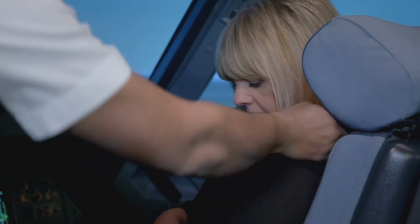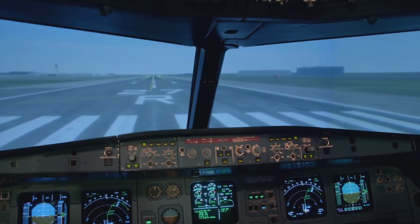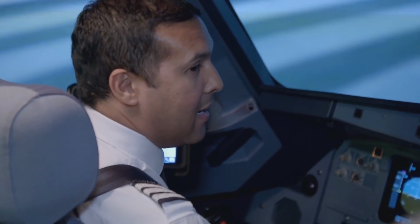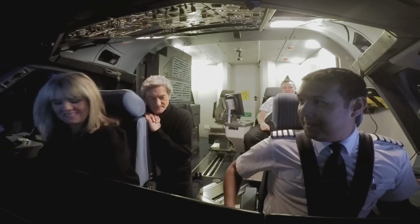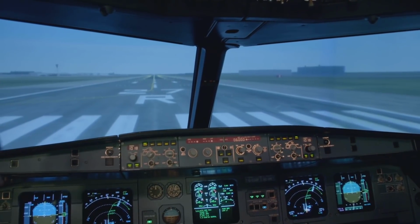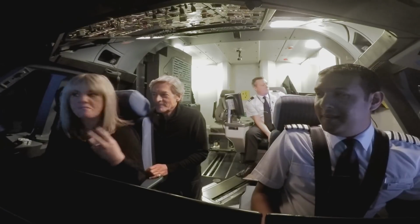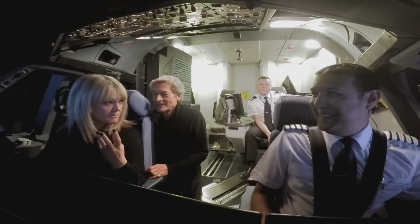There is no way I'm going to miss an opportunity like this. Sally's going to fly the plane. So the trick is to keep looking outside the aeroplane, and then when I call rotate, you're going to pull back on the side stick, and it's about that sort of movement. You ready? I'm ready. Okay, Speedbird 256, you are cleared to take off runway 27 right. It's quite nerve-wracking, isn't it? I've eaten all my lipstick off.